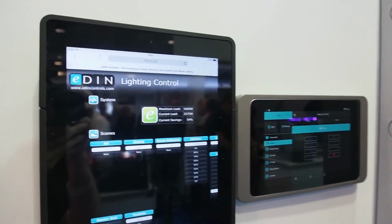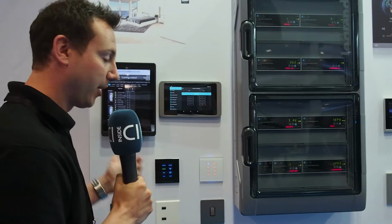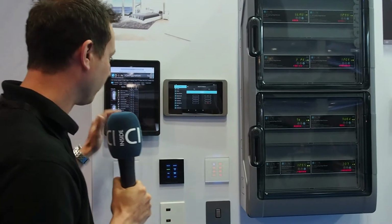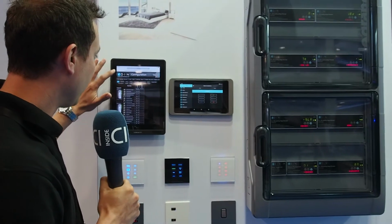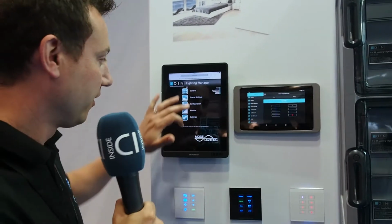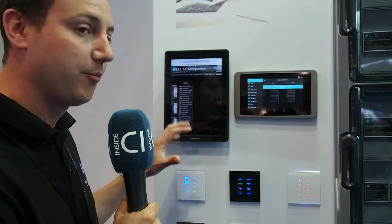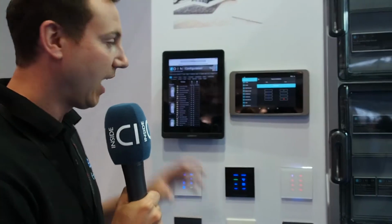As I was saying, the processor works on a web browser for configuration, and that can be done from both Apple and Android devices. I've got it working on an iPad over here, and you can see we get the user interface and perfect configuration so that we can configure the whole thing from here. Probably not the easiest, probably best from a laptop. However, it's good if you're walking around trying to tweak a system. As long as you've got a wireless network connected, you can walk around with an iPad and just tweak the system to finalize it.